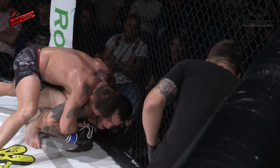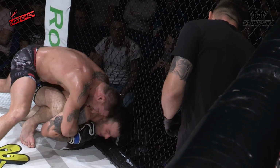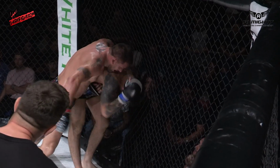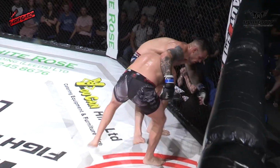I was going to say he needs to post on his right leg and push him more into the cage, which he has now done. The position is the most important thing. He's eating up time, and he's in a position of dominance. Rodrigues knows that by getting back to his feet, but he's giving up the takedown. He's going for a single.